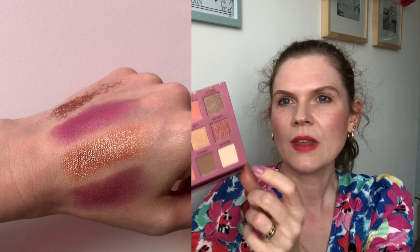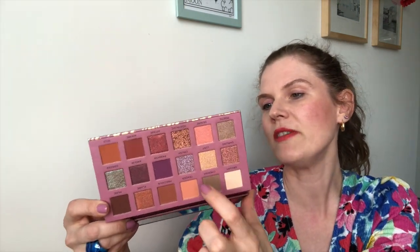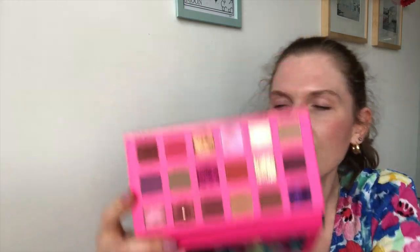I'm going to insert a swatch here of those 4 shades that I had last time. That top one is the shade Nostalgic. It's a pressed glitter and it's from the Revolution Pro New Neutral Romance palette. The next one, that purple one, is the shade Evince, or purple pinkish. It looks far more purple in the pan, I find.